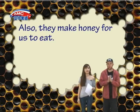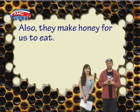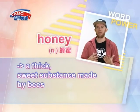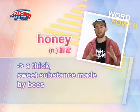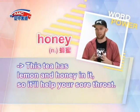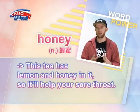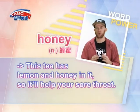Yes, our next word power word is honey, and it is spelled H-O-N-E-Y. Honey. Honey is a thick, sweet substance, and it is made by bees. It's something you might enjoy for breakfast or, like I said, with your cup of tea, just to make things sweeter. For example, the tea has lemon and honey in it, so it'll help your sore throat. This tea has lemon and honey in it, so it'll help your sore throat.